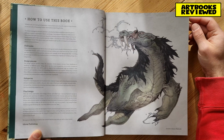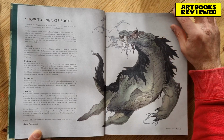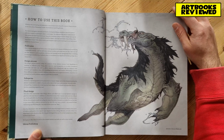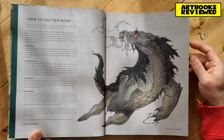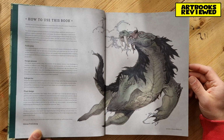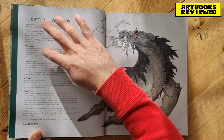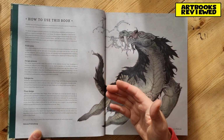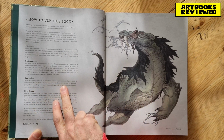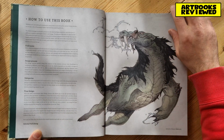dissecting their design. And the purpose of the trek is to demonstrate how artists use their innovation and research to develop a unique creature. So what they're doing is they're going away and looking at other existing creatures, or possibly not fictional creatures, and they're bolting together new pieces of art based on the research that they do. For each of them you're going to get field notes, a bit about the design process, subspecies, versatility and imagination are fundamental in creature design, and then the final design, i.e. what they end up creating.